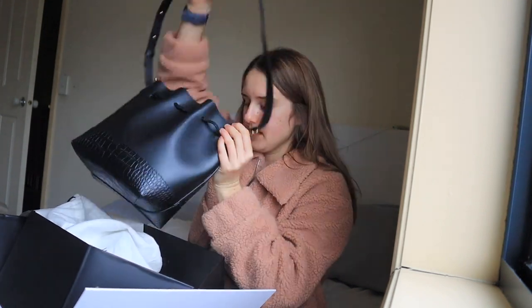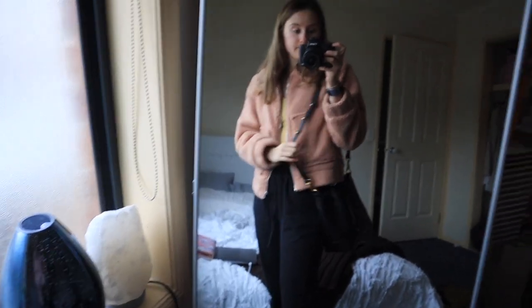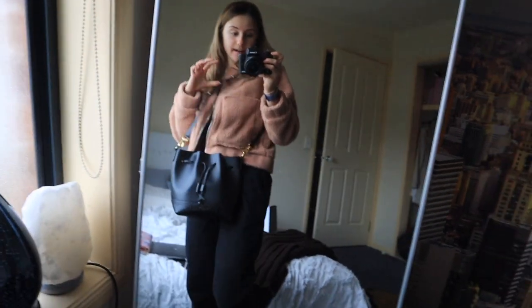You've got a long handle so it can go over your shoulder. And you've also got a shorter strap too if you just want to hold it with your hands. And then it comes with a matching black purse too. Oh, I should have used this today. Obviously not the outfit to go with it, but I mean how fancy.